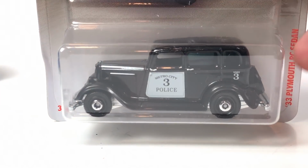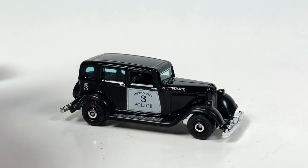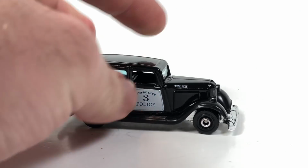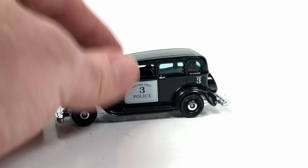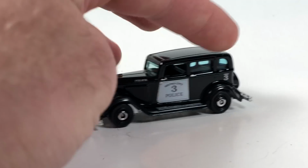All right, and then this one, kind of a classic casting here. This has been out a few times. Just an old school Plymouth sedan. And not much to look at here. It's chrome base, plastic fenders, metal body, kind of a blue tinted windscreen, and some basic Metro City Police tampos.